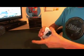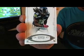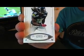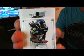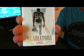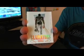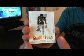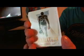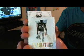First base card is Seahawks, Sidney Rice. It looks like there's a patch card. Oh, maybe it's a Gladiator. Gladiator! Stephen Hill for the Jets. Grouch has the Jets. That is numbered out of 15. 6 out of 15, Gladiator.